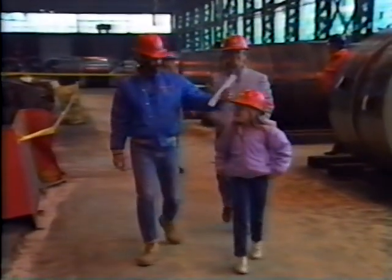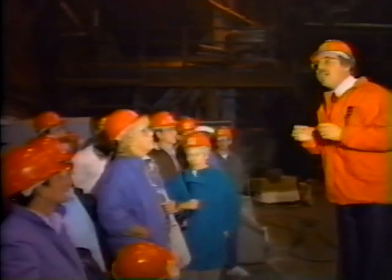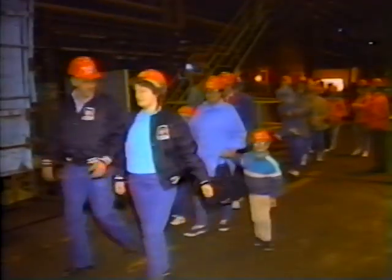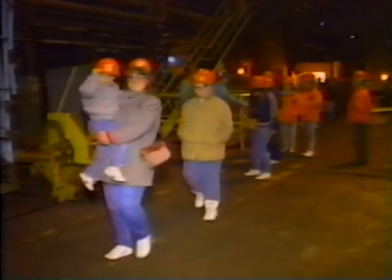It provided an opportunity for kids to find out what their mom's or dad's job is like. All of the kids discovered that their parents do something that's pretty neat. Filled with pizza, pop, and more importantly, fascinating facts about steelmaking, everyone left Family Day 88 a little smarter and a little prouder of the company that they're all a part of.